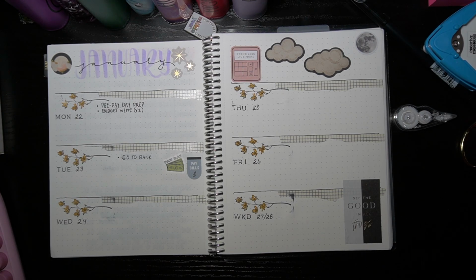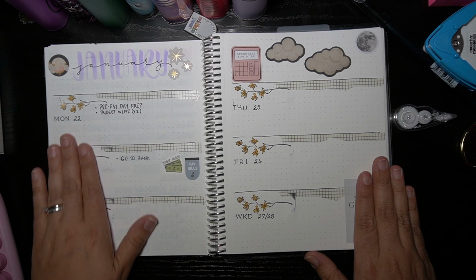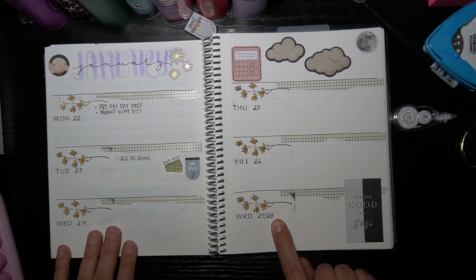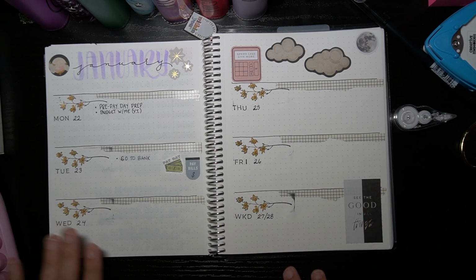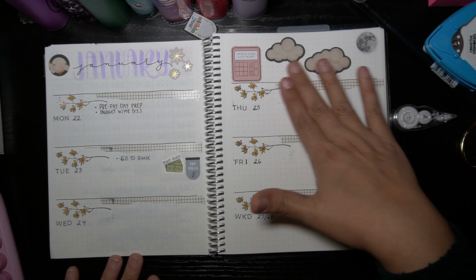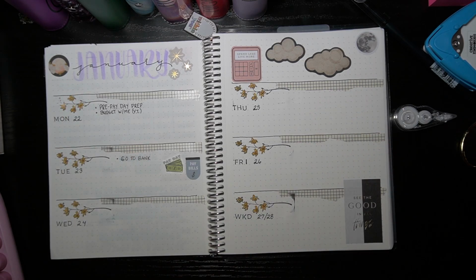Here we go. This is our final product. This is our weekly spread for Monday the 22nd through January the 28th. I went with my usual floral theme, but I kind of made it more in the clouds, I guess you could say. And I have two different moons. But that's okay. Who says I can't? I say I can, so I will.